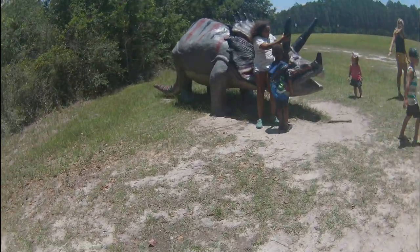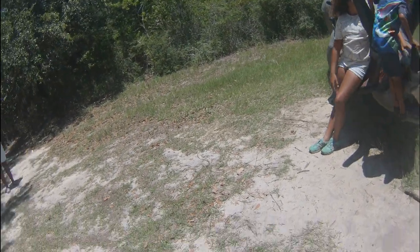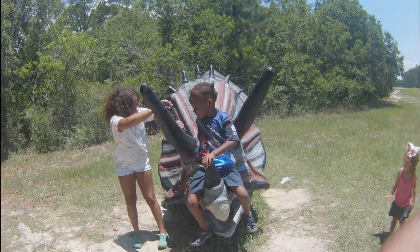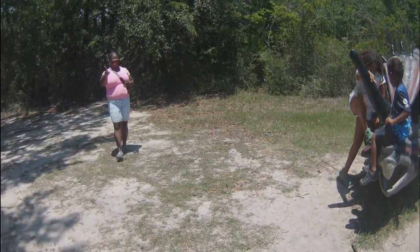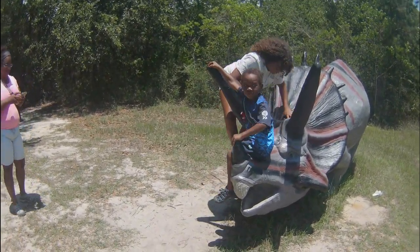It's like I said, it's kind of strange the way it's laid out. It could be a little bit more information about where things are. This way. Tyrannosaurus Rex this way.